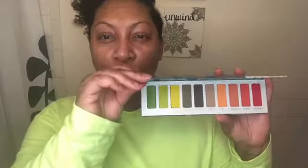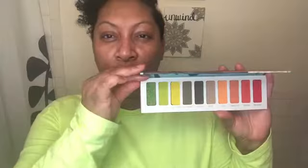So for today's look, we're going to be using the Melt Vida palette. This is the warmer toned one with the pops of green.